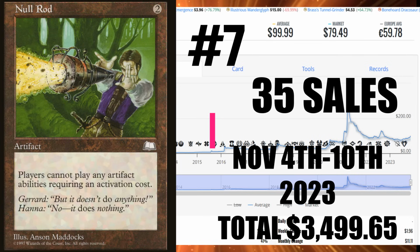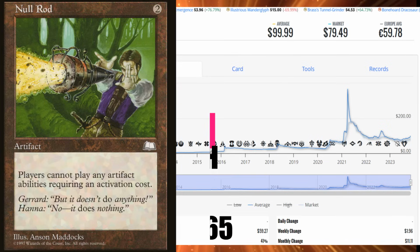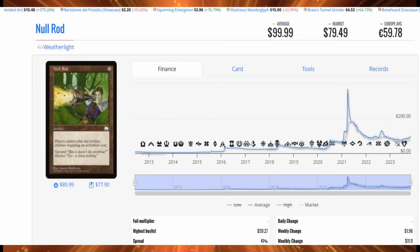Now, another card from Weatherlight. And of course, these cards were super cheap for so long. Null Rod is one of the cards that's actually managed to retain some value. Players do use the card. It's a two generic artifact that says players cannot play any artifact abilities requiring an activation cost. Depending on the build and what your opponents are facing, I mostly see this as a sideboard card. I don't see it as a mainstay all the time inside Commander decks, although it has on occasion come up.